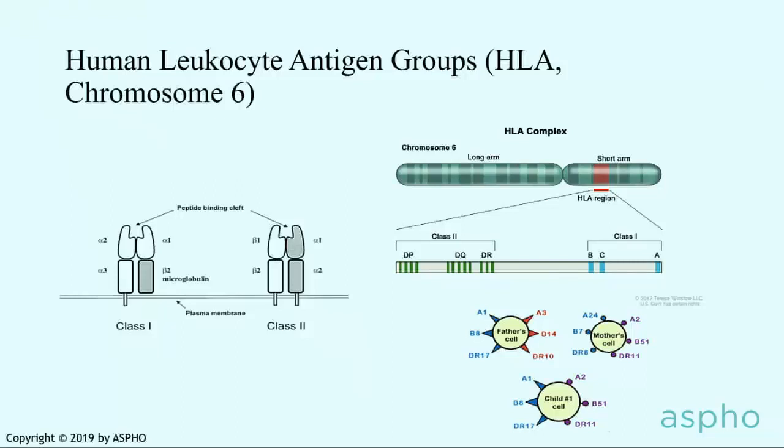Now, one thing that's really key to keep in mind is that the distribution of these genes, you can see, is such that you would have a natural crossover rate of about 1%. So you may be typing siblings and think you have a match, but no, they're mismatched by 1. And if it's a true crossover, you can potentially use that patient, but you have to look closely, know where your crossovers are, and make absolutely sure that it is a full match.